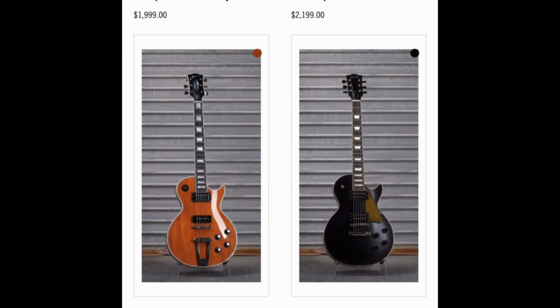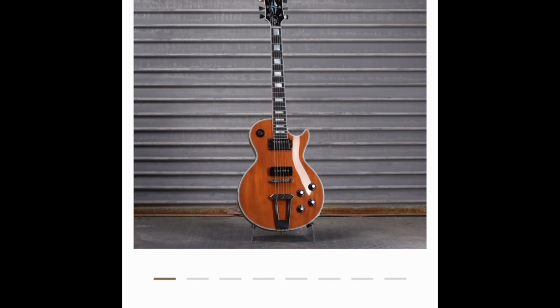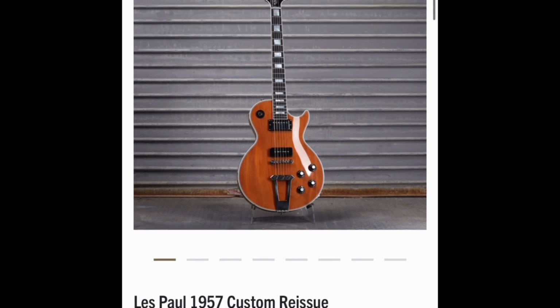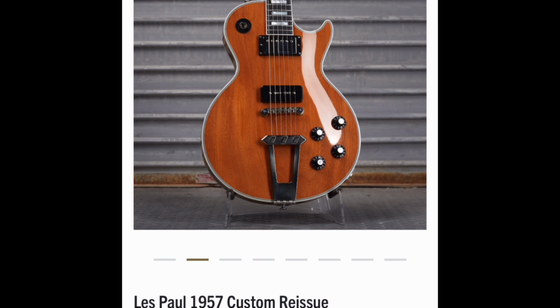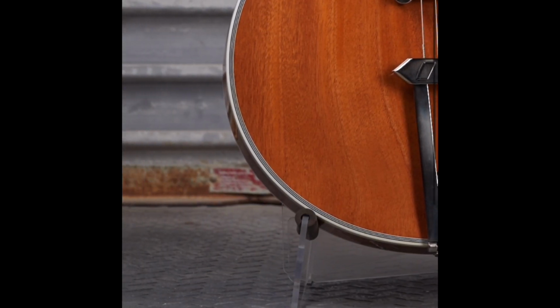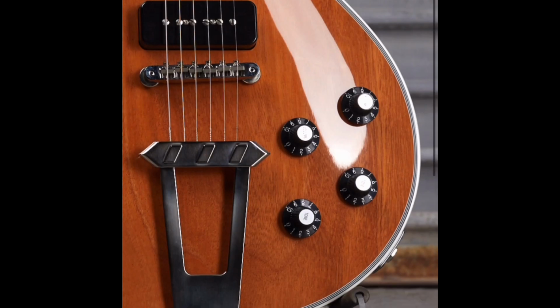Next. I kind of like this one. Les Paul 57 Custom Reissue. So it's got the word custom in it, so it's going to be expensive. We have a P90 in the bridge. Okay, natural mahogany, $5,500. Wasn't wrong about the price. But look at that. That is a gorgeous top. I think I like the mahogany tops better than the maple ones.